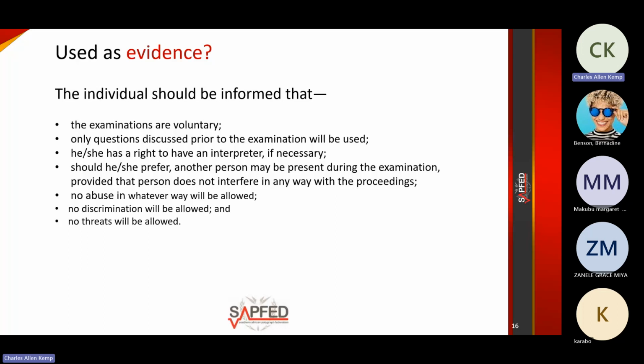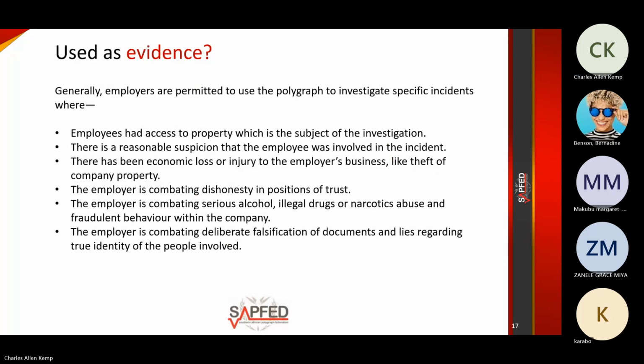No abuse will be allowed whatsoever, no discrimination, and no threats. To this end, polygraph examinations must be recorded, audio and video. Should there be any allegations that the examiner is guilty of any of these transgressions, the video footage is there to clear up the matter.